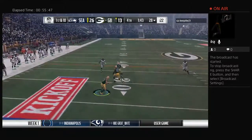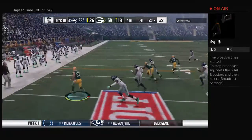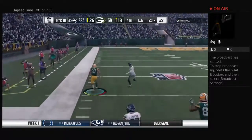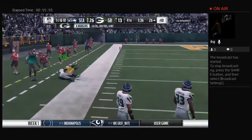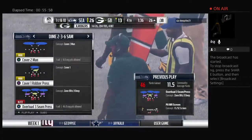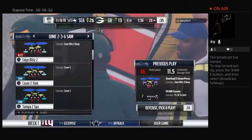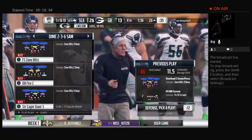Rodgers now on 1st down. Caught by Nelson, left side. Space to maneuver at the 40. A big play there on the catch and run. 46 yards. Clock management definitely critical here if they want to get back in this game.